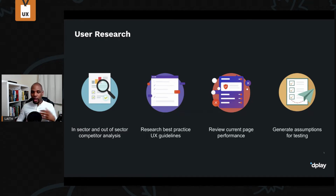We had to look at our UX guidelines to make sure we're following best practice. And also we would use Hotjar and many other analytics tools internally, such as Adobe Analytics, to review what was currently happening with the analytics on the current product page, and then begin to see, okay, what could we assume going forward, and how could we improve based upon how the current product page is performing.